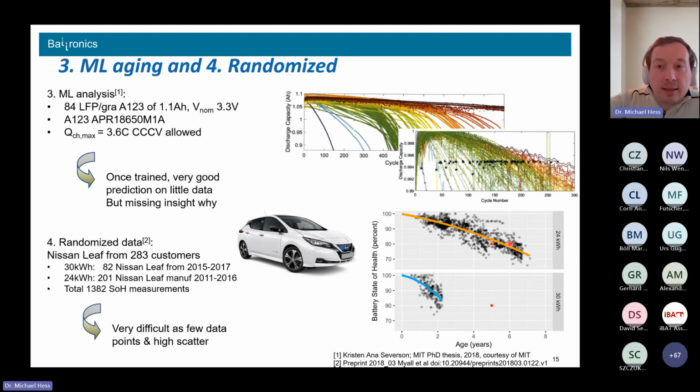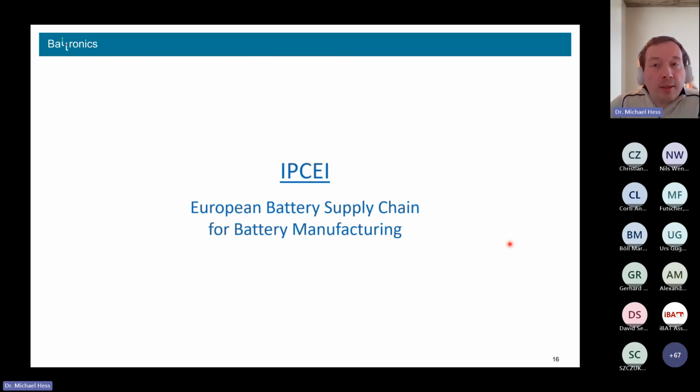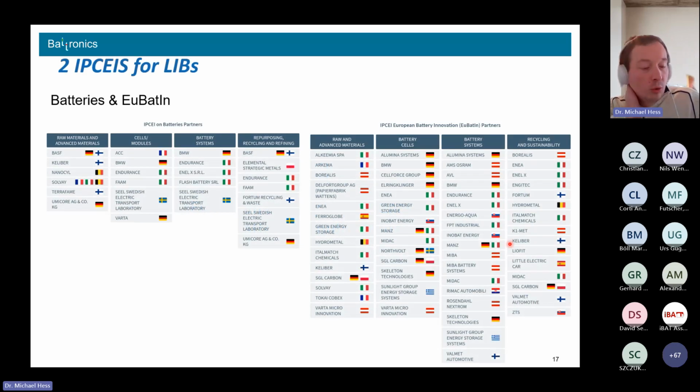Okay, then I come to the third point that I wanted to show, and that is a bit of a different topic. It's on the IPCEI. IPCEI means important projects of common European interest. There have been very nice presentations by Andreas Hutter already in March and in June last year. I don't know if many of the participants in the audience today have participated in this. So it's a very nice opportunity, because we from Switzerland, the iBAT members, could now apply as associated partners. That's why I brought this today, to show you how you could apply to this.